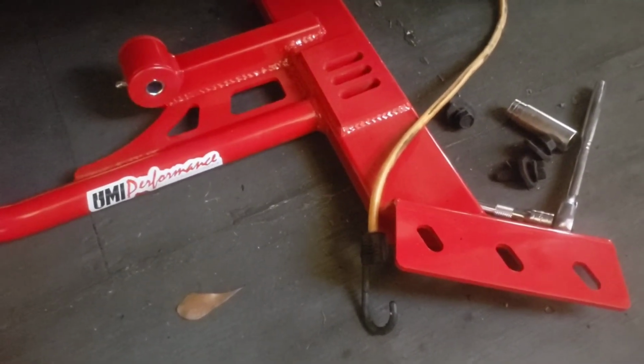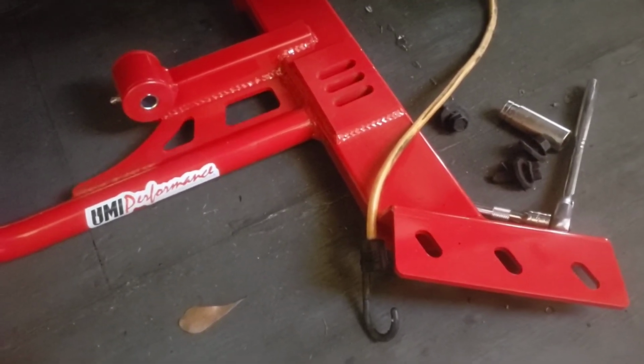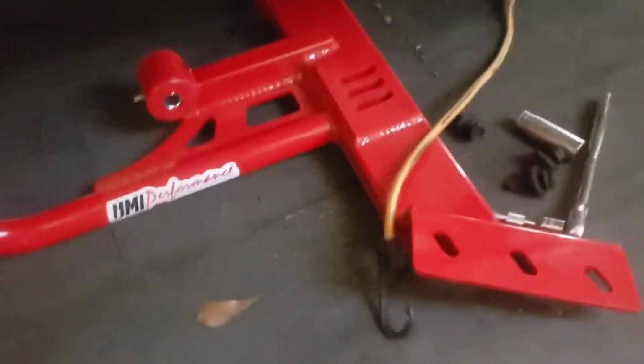I just forgot the box, or he forgot the box. Somebody forgot the box. But I got one box, so I'm going to pick that up later this afternoon. But that's what's going in here. Would have had it in today, but stuff happens. And I'll show you what happened.